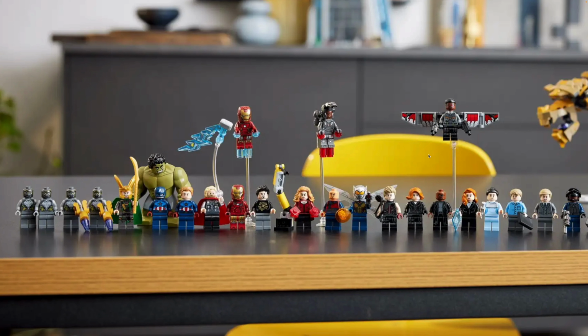So to me, it's really confusing that we get someone like Falcon who's not relevant to Avengers Age of Ultron. He was at the party, but just in regular civilian clothes, and he had one scene and then one scene at the end of the movie with the new Avengers.